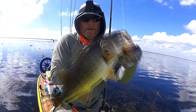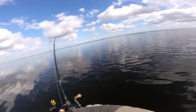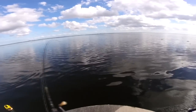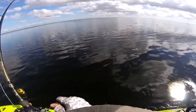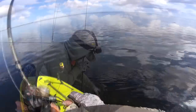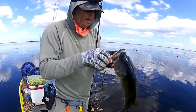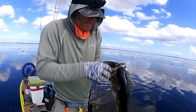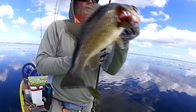Oh. Afternoon bass, they're getting bigger. Oh yeah. Whoa. Oh, there you go. Getting a little bigger. Fat little things.